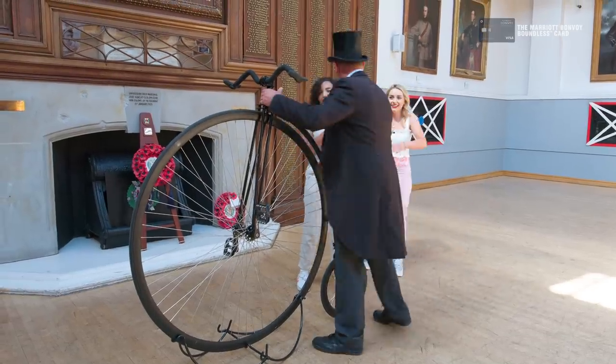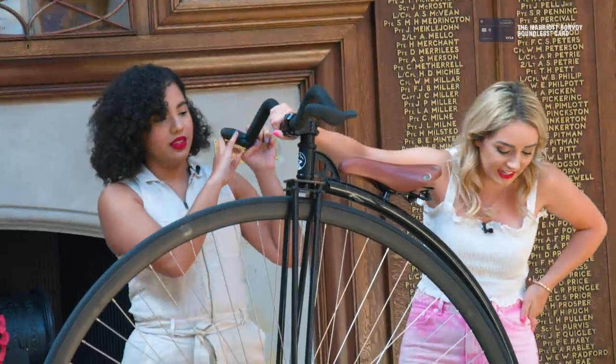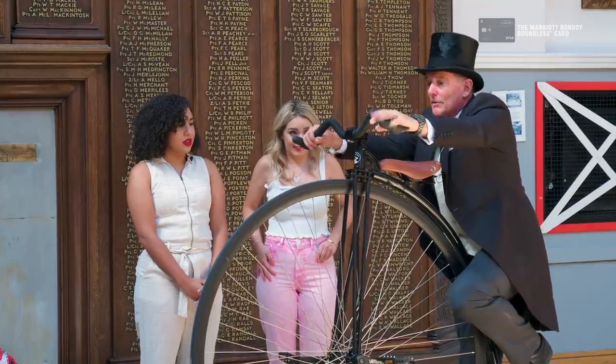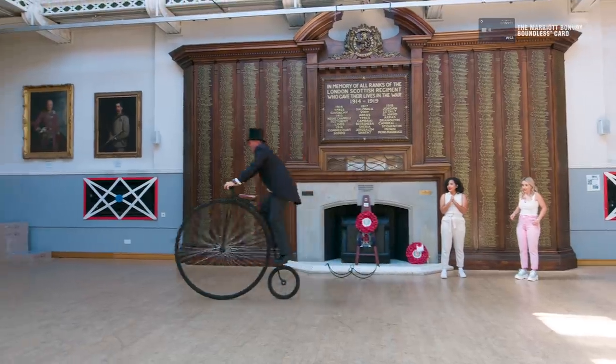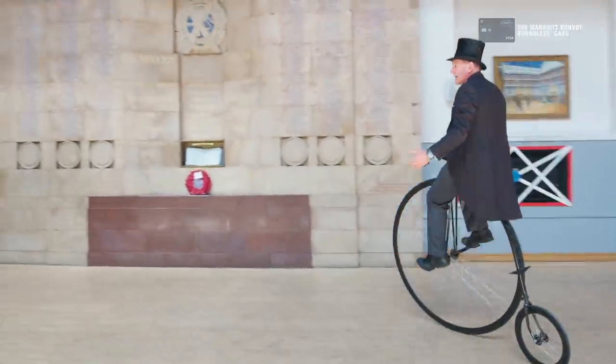What I'll do is I'll demonstrate first. Okay. And then it'll be your turn. Oh gosh. Is there like training wheels we can put on the bike? Sadly not. So this is how it looks in real life. Push, push, push. Hop, up, up. I can't do it. No, you make it look so easy. I can't do it. I'm sweating.